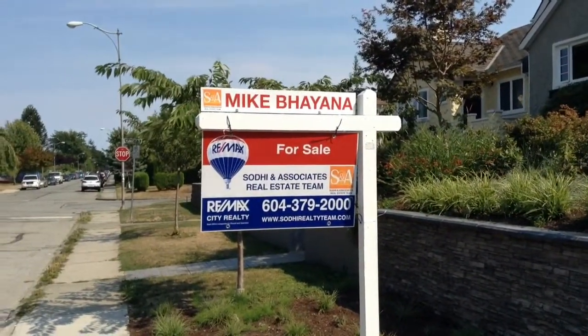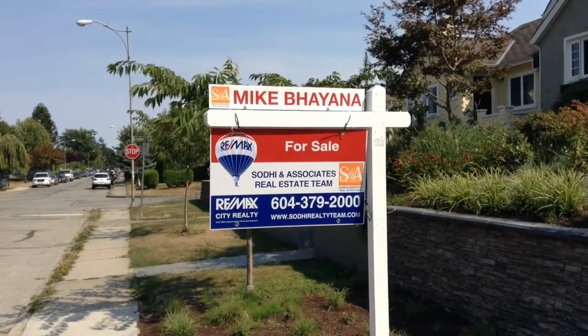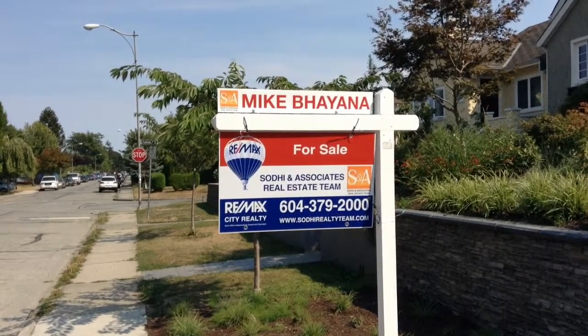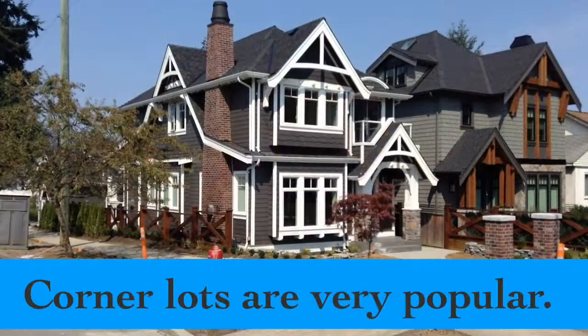The Vancouver housing market is overheated at the moment, which means that when a place goes on sale, there is often a bidding war. People will often bid more than the asking price, often up to 25 to 30% more. Corner lots are very popular in Vancouver.